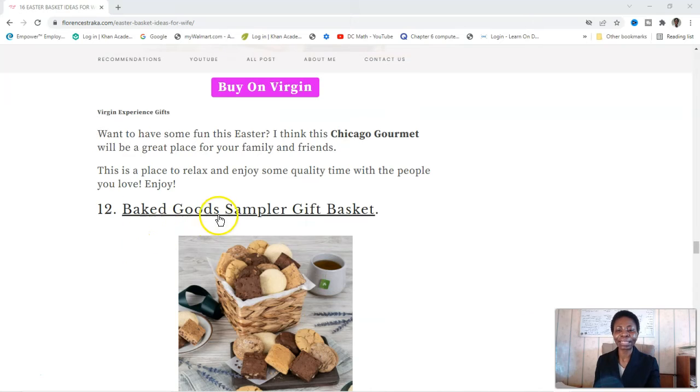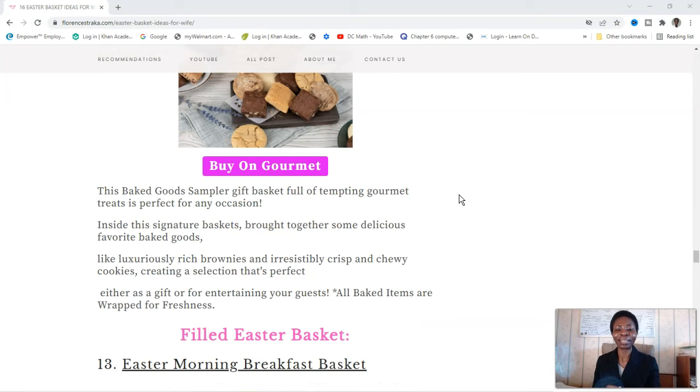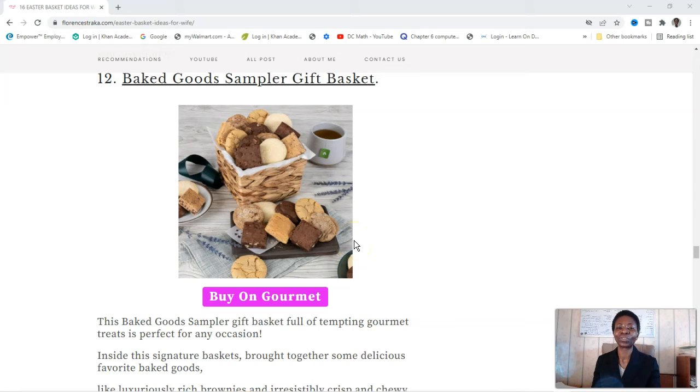Also we have a baked goods sample gift basket, and this is yummy, delicious for morning tea, morning breakfast with cookies that you can't go wrong with. And this is rich brownies, very crispy and chewy cookies, creating a selection perfect for you. You have different kinds of selections you can choose from, and this is delicious, perfect to give to a friend, a family, or for yourself. Treat yourself to a good Easter morning breakfast. So that's good for you.